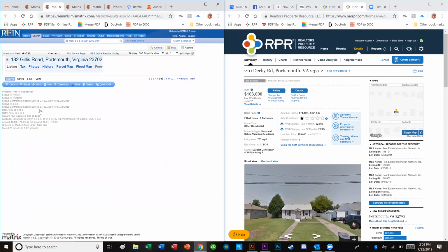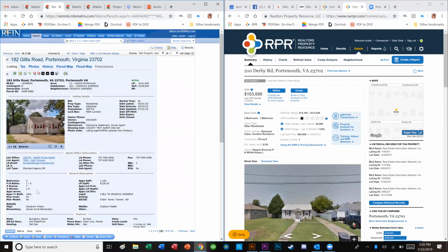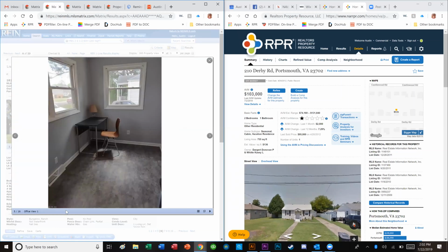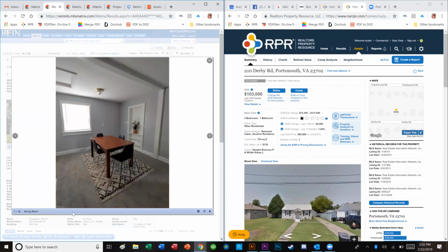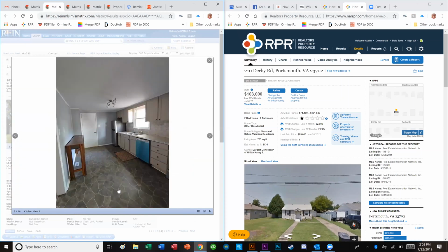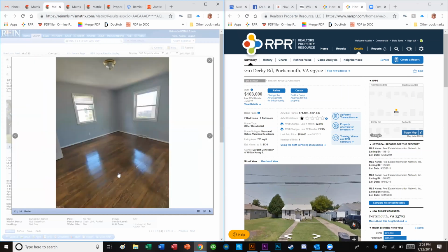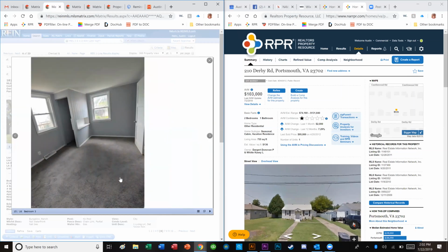And let's look on the inside real quick. So this is a 3-bed, 1-bath, 1,100 square feet. Looks very nice on the outside. Looks nice on the inside. This was staged, and it looks like it was flipped. But it's pretty nice, honestly. The only difference I would say is that one extra bedroom.